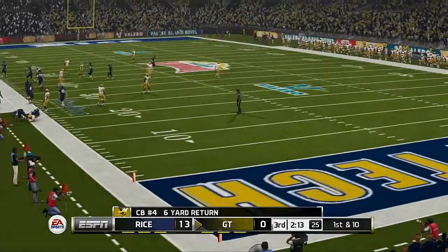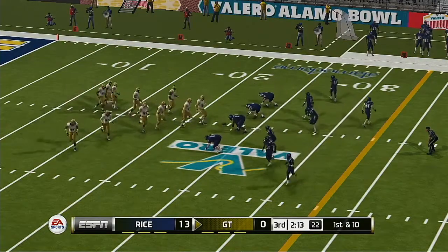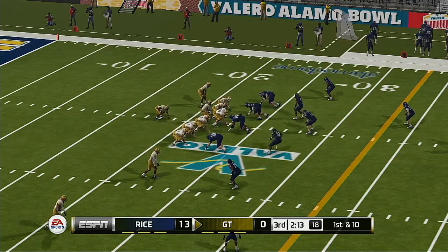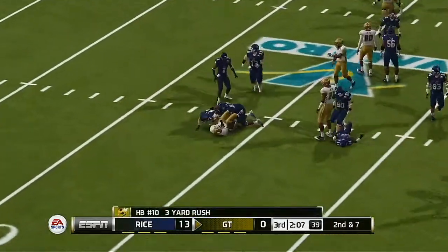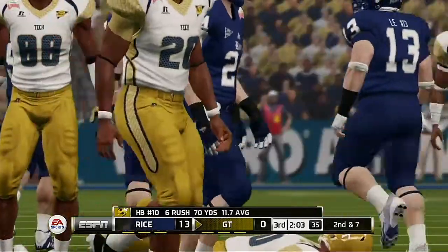He's knocked out of bounds at the 23. Their last drive ended in a punt, so this quarterback's going to be looking for something better on this drive. If they're going to make a comeback in this game, it's going to have to start now. This offense has to get rolling. He makes it out maybe to the 26-yard line. That's a gain of 3 on the play.